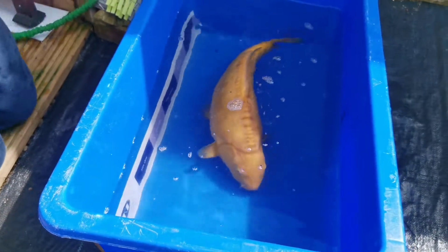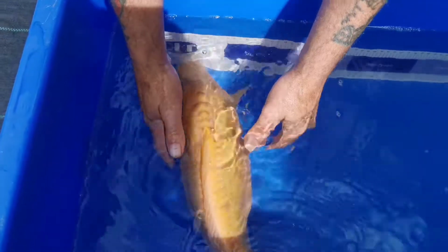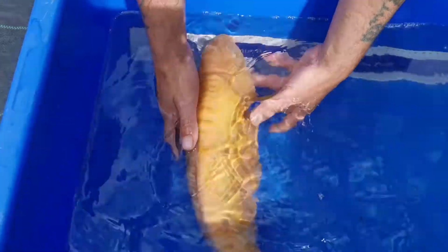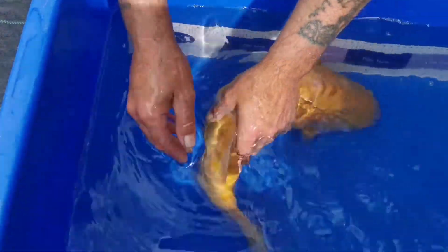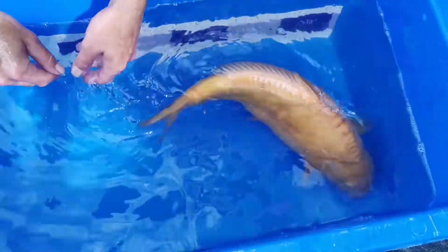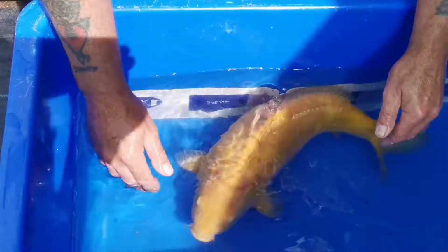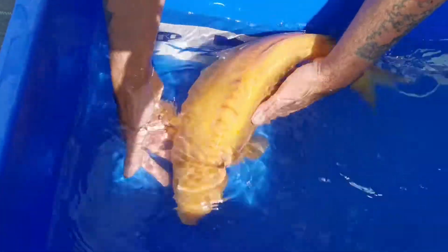Right, this is the kigoi. This is my number two baby. I will dig out a little video clip of when we bought her. She was lovely when we bought her, but she's got a perfect zipper going down the centre. She's got two identical scales, one small, one slightly bigger, either side of her. But other than that, she is clean as a whistle. Just like Gut Bucket, she's one of the first to come. As you can see, she's in beautiful condition.